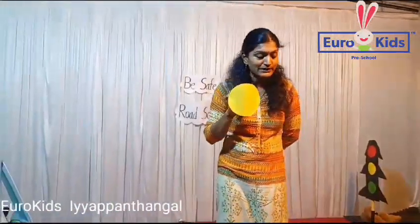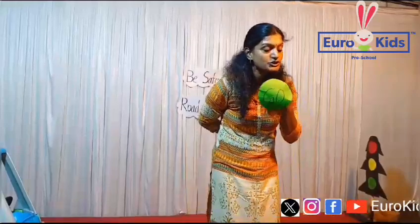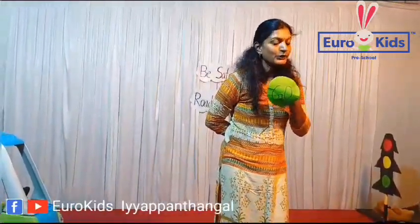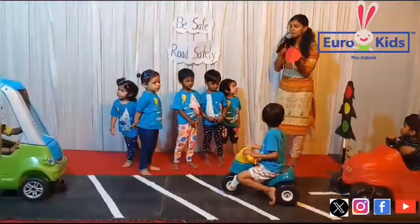Understood all of you? Showing yellow color, you have to be ready. And when the signal post is showing green color, you have to go. You can move your vehicle. Red color means what? What you have to do?